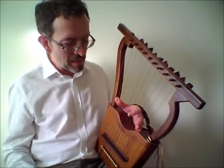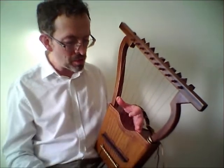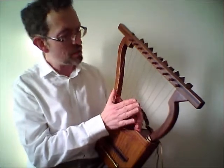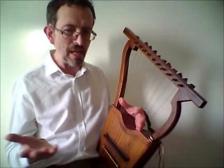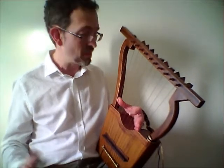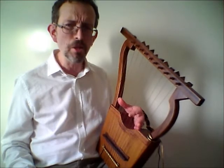But the actual melody itself is a klezmer tune, but it actually alternates a bit between both these modes. And the fascinating thing is it fits the 10 strings of the biblical lyre, the modern evocation of the biblical lyre, perfectly. Fascinating stuff. Enough waffle, let's listen to the tune and make up your own minds.